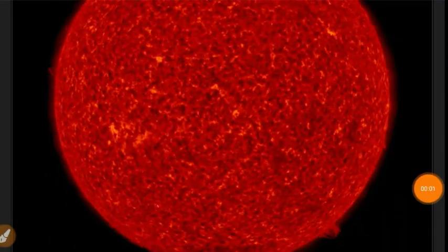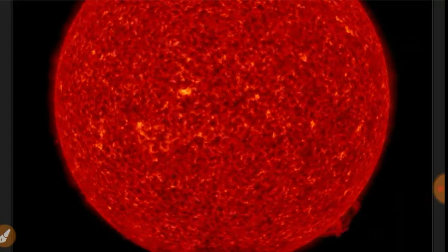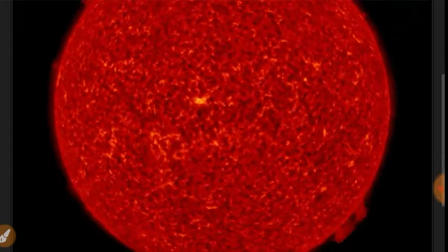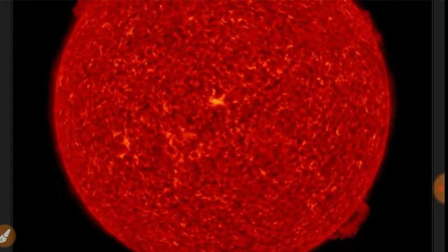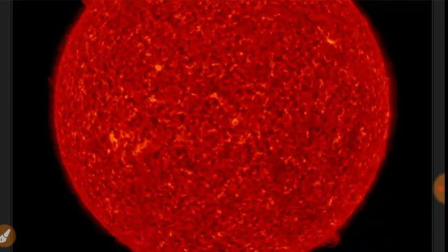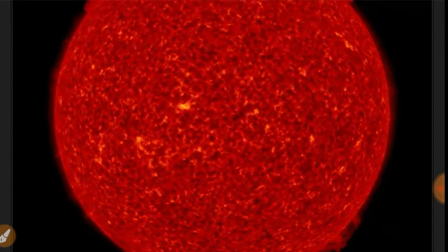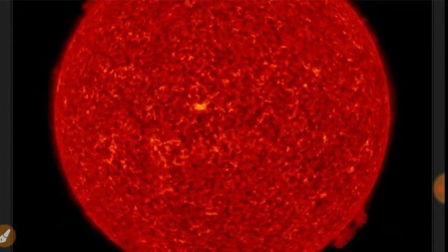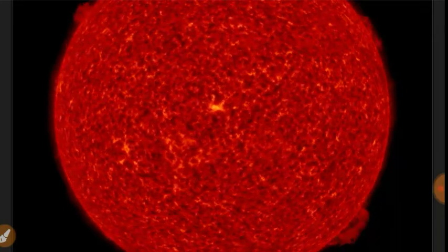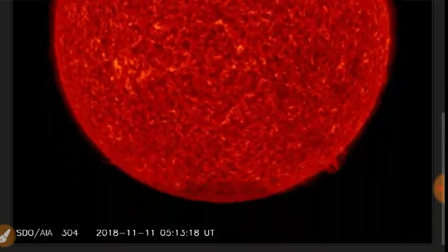It's space weather! Looking at the sun in 304 angstroms. We've got two gigantic plasma filaments and a sunspot group. Let's look at those filaments first.